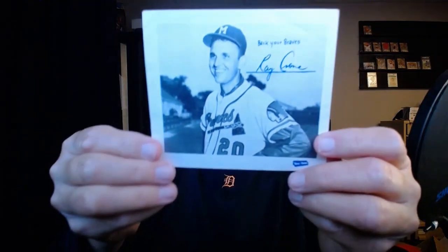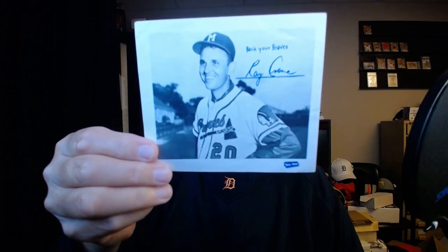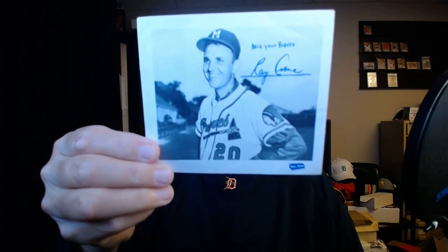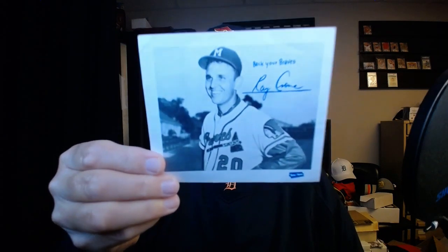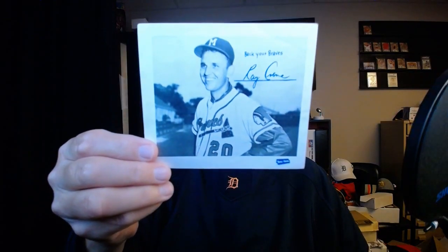Here's Ray Crone. Now, most of the cards are posed shots, taken from, I don't know, medium range, but they kind of zoom in. This is more of, well, I'm going to call it a portrait. It's almost portrait-like. What does Ray say? Ray says, "Back your Braves." That's good advice. That's good advice.